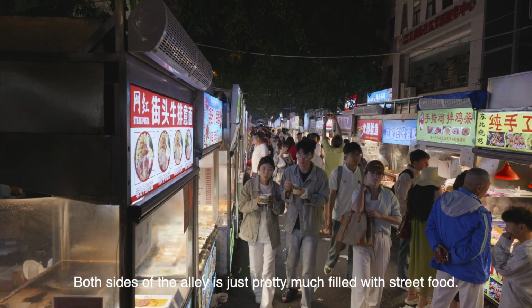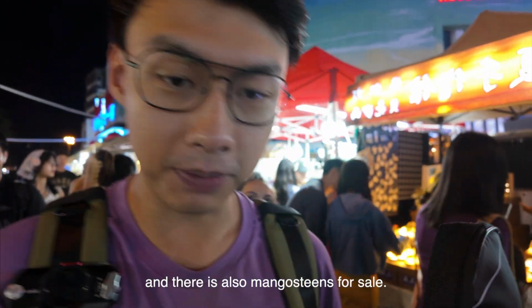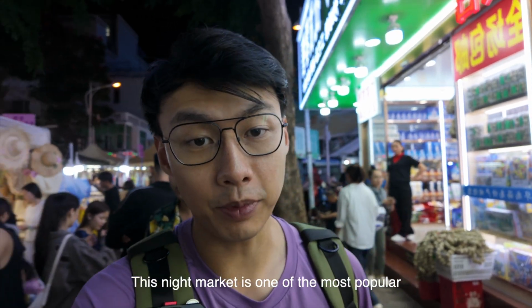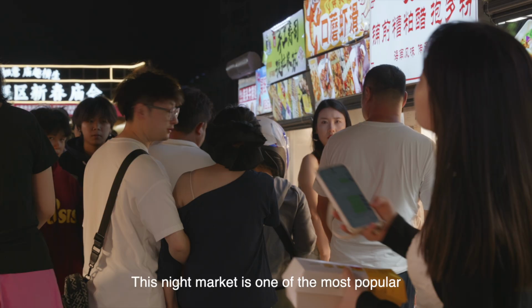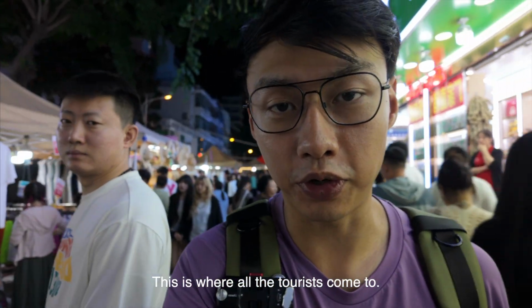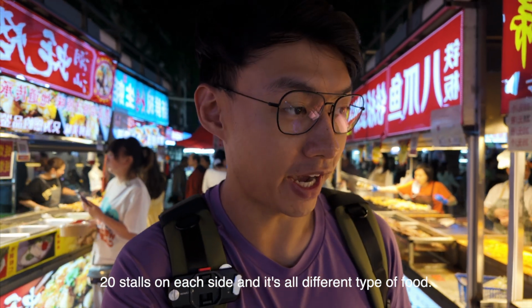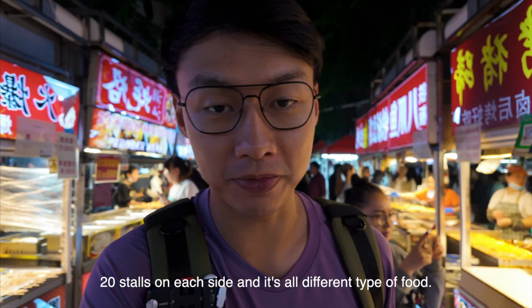Both sides of the alley is just pretty much filled with street food. And there's also mangosteens for sale. This night market is one of the most popular night markets and the biggest in Sanya. This is where all the tourists come to. There has to be like 20 stalls on each side, and it's all different types of foods.